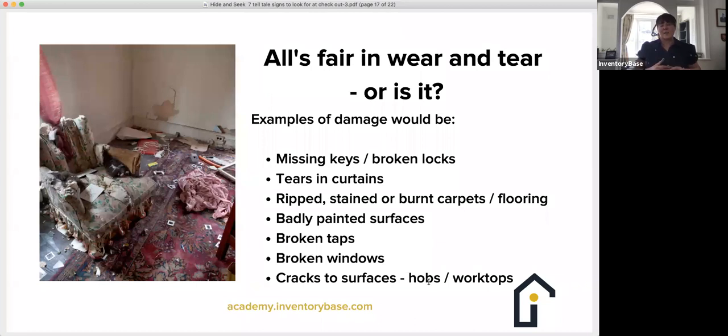And things like cracks to surfaces and hobs and worktops, we've mentioned hobs already, but worktops as well, in regards to them not using surface guards for hot pans, or using the worktop as a chopping board rather than using a chopping board, so you've got knife marks and scratches or large gouges. So stuff like that is damage. And it's not necessarily willful, i.e. on purpose. Often it's just because the tenant hasn't thought about it. They've just done it thinking it's all going to be part of fair wear and tear, which it's not. So some of it is about education, not only of the landlord, but also of the tenant.